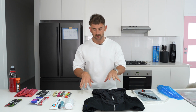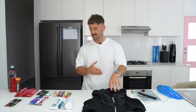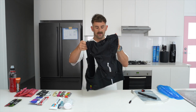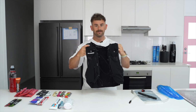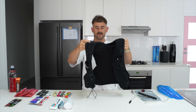So I'll break it down for you guys right now, showing you what each thing is, what I'm using. I'm not taking all of this. This is just a selection I've got to show you. So starting things off with the vest. This is the vest I've got. I don't remember what it's called. Something 12 by Salomon. It essentially holds 12 liters. I think that's how it works there.